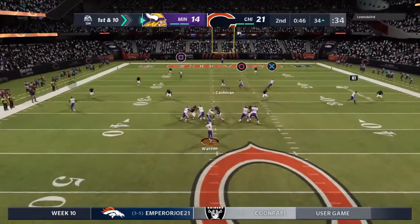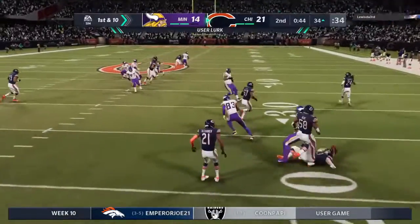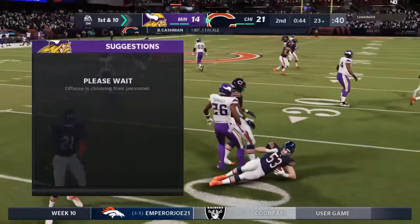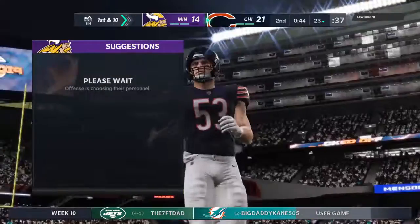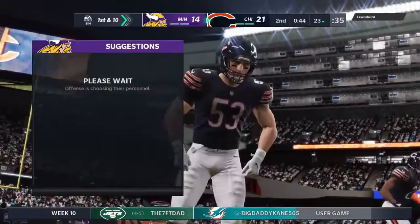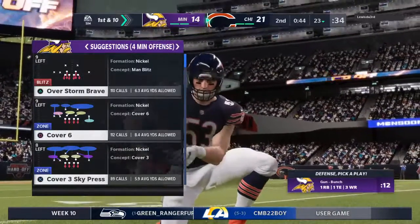Again, it's Watson. And for the 4th time tonight, it's an interception. Picked off at the 21. And his guys are going to get the football at the 23-yard line. We haven't even escaped the first half, and he's already thrown 4 picks.